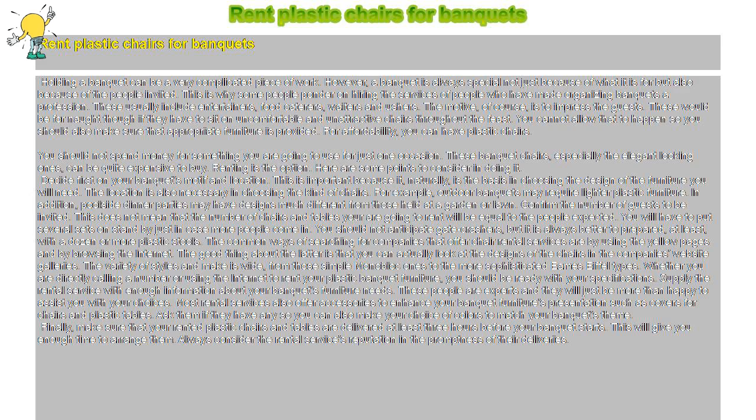Decide first on your banquet's motif and location. This is important because it, naturally, is the basis in choosing the design of the furniture you will need. The location is also necessary in choosing the kind of chairs.